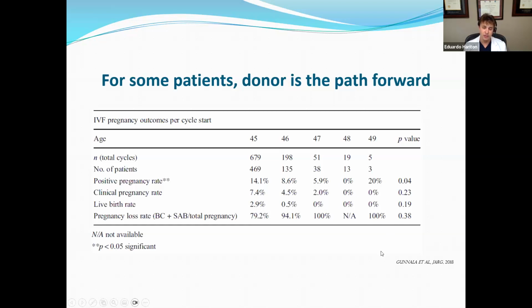We at RSC do IVF with your own eggs until 45. We do not do it after 46 for exactly this reason. Even with a lot of eggs, we're almost never successful and it just doesn't feel right. So we often counsel these patients to think about donor. And for some people, that's the right choice.